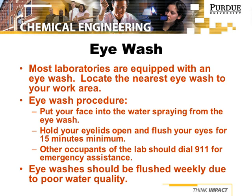Other occupants of the lab should dial 911 for emergency assistance. And remember, all eye washes should be flushed weekly due to poor water quality. So if you've not done so, anytime I use an eye wash, I let it run for just a minute before I place the person's eyes into the eye wash. So please remember that. Give it just a minute to flush any impurities out before you actually start flushing the eyes.